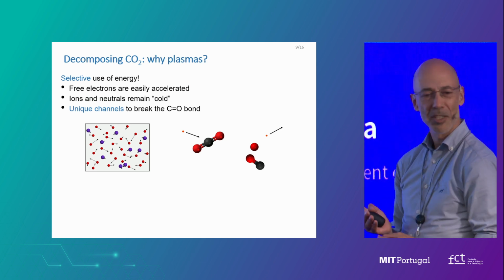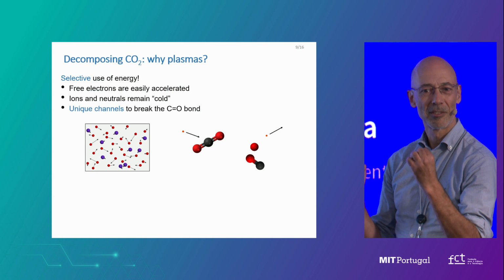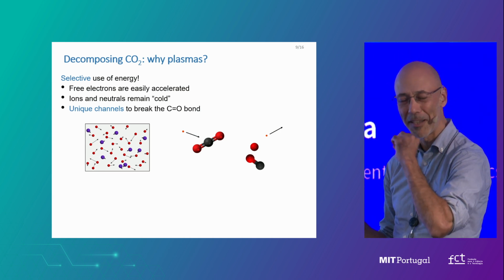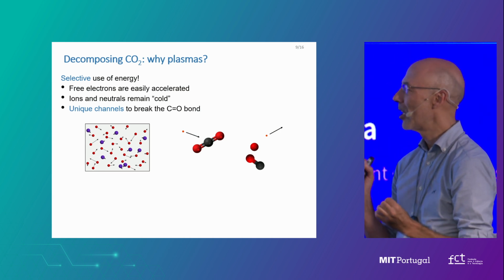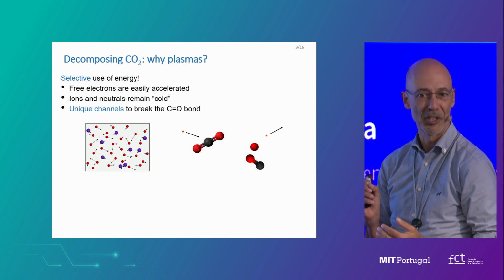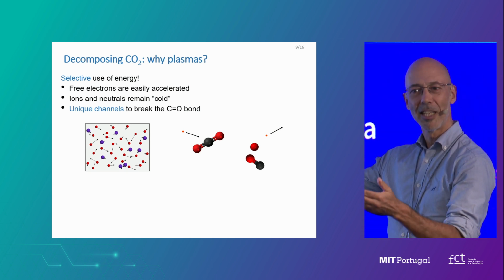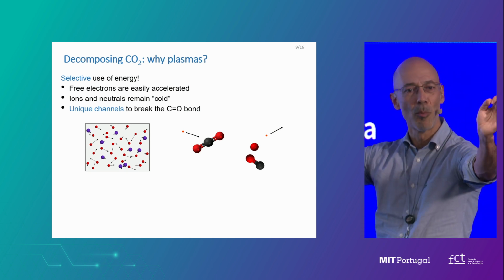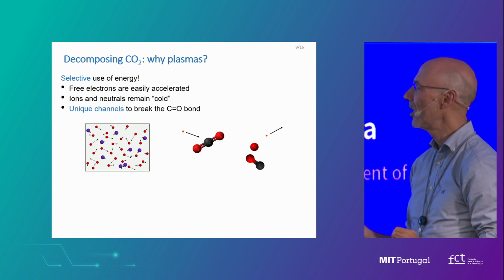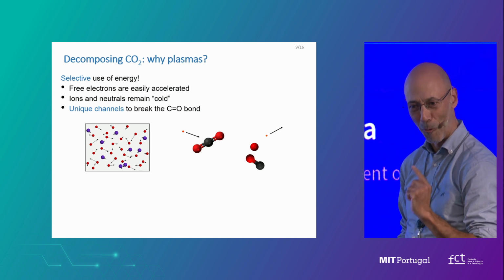So why then plasmas? Because plasmas transfer energy to the free electrons. Electric fields are very good at accelerating the electrons. They gain energy very fast, and then the idea is to use this energy selectively. The first image that we have is that the electrons gain energy, collide with the CO2 molecule, and break it. If you think this is the process, you are halfway to the truth, but you are still wrong.